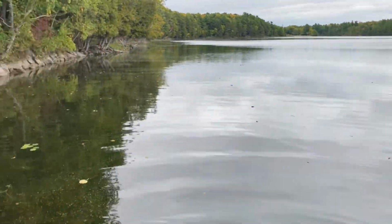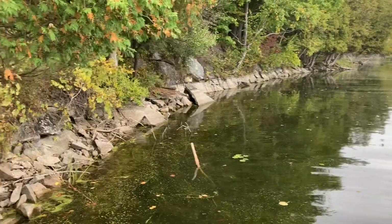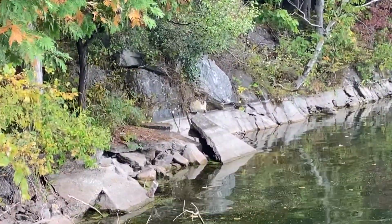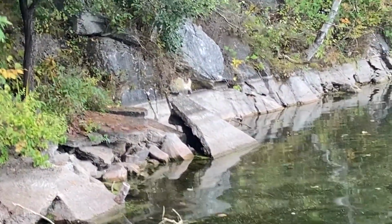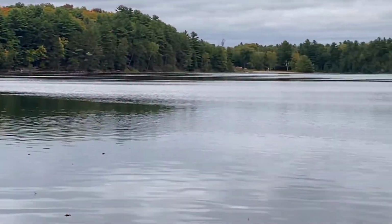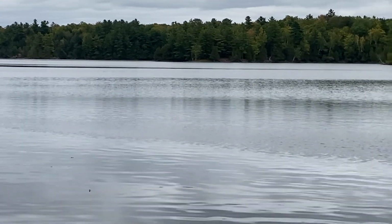And there goes Tam into the drink. No, there's weeds. Where's the old dock? Right there, look. Oh yeah. There's the old portage dock before they made this one. It was made out of concrete. And the other side of Hog Bay.